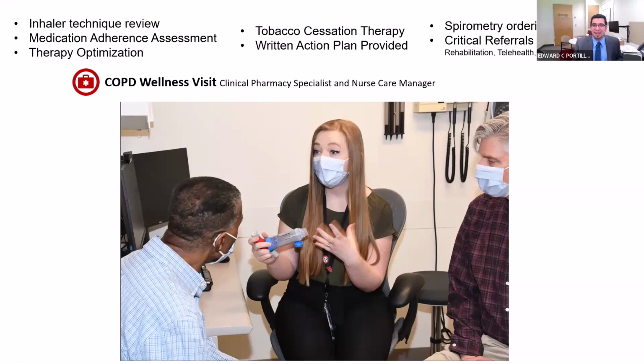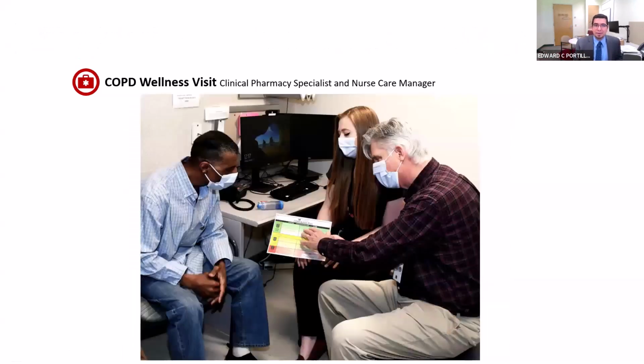Spirometry is being completed. And it's really packaging these best practices into this comprehensive visit within primary care, within Warren's primary care team. So he's not leaving his clinic. He's not leaving his usual care delivery team. It's just that the approach taken is more holistic and it's integrating team members.